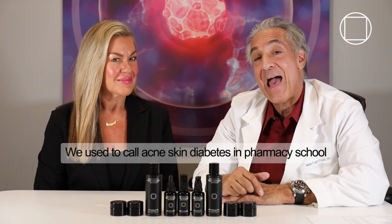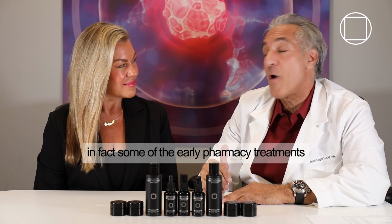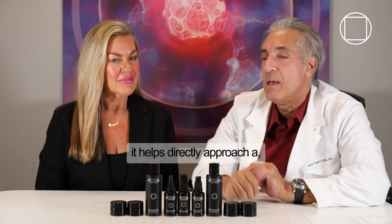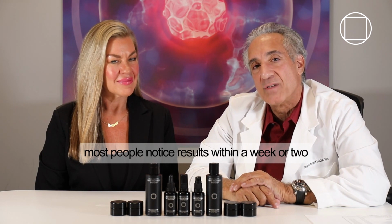We used to call acne skin diabetes in pharmacy school. And in fact, some of the early pharmacy treatments for dealing with acne were anti-diabetic medicines. I bet you didn't know that. Oh. And so Blemish Repair Complex helps with blood sugar, it helps with liver, it helps directly approach healing of acne blemishes. Most people notice results within a week or two.